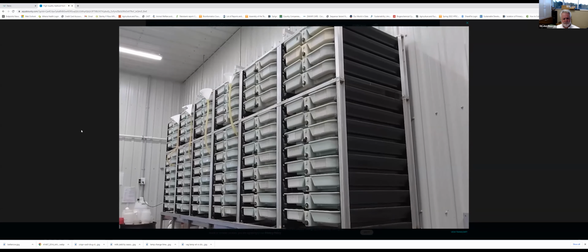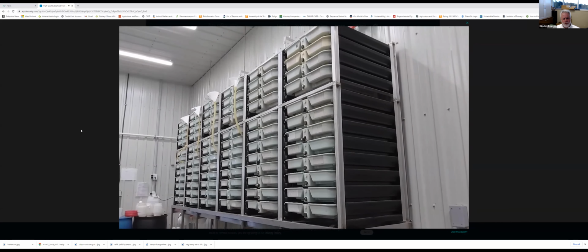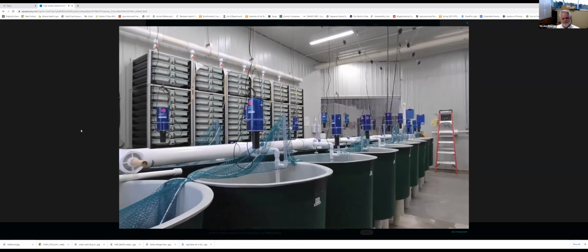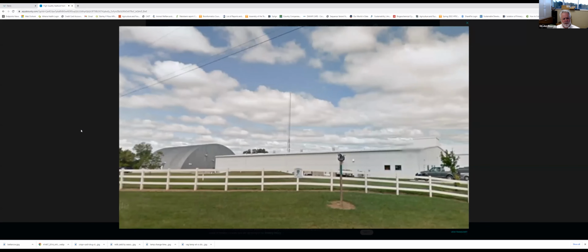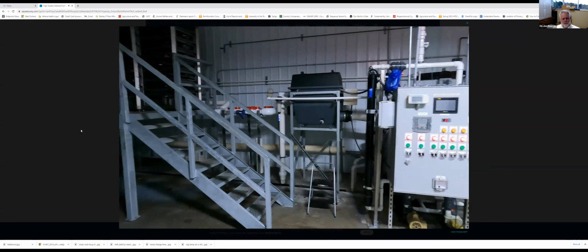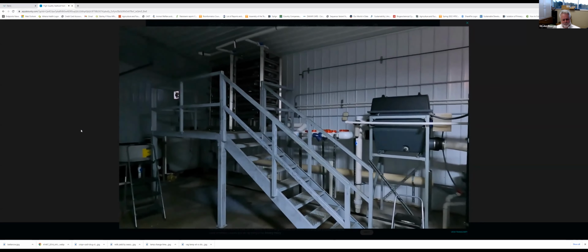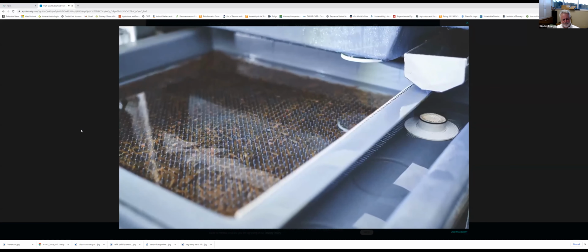When spawning and fertilization is completed, the sterile all-female GE salmon eggs are placed in incubators until they develop into eyed eggs. These eyed eggs are now ready for shipping and are safely transported to our farm in Albany, Indiana. Upon arrival in Indiana, the eggs are transferred to the hatchery in our farm, where they are incubated until the eggs hatch as tiny fry.